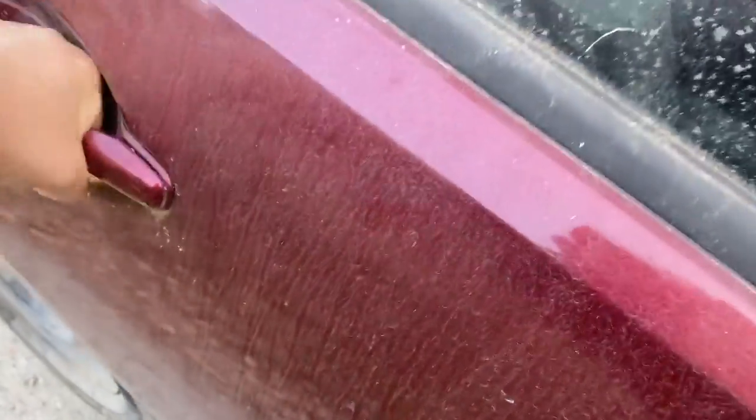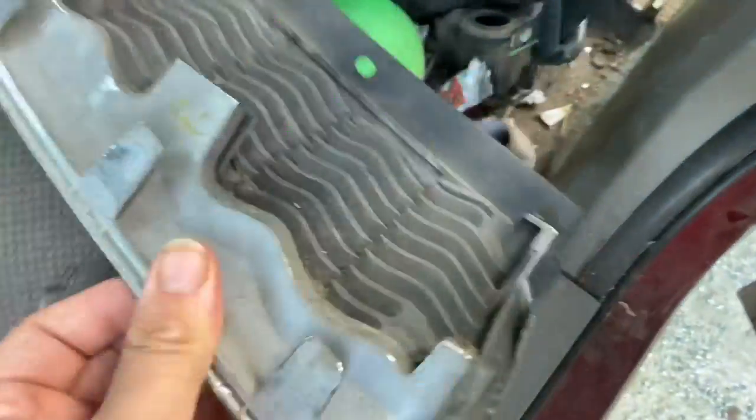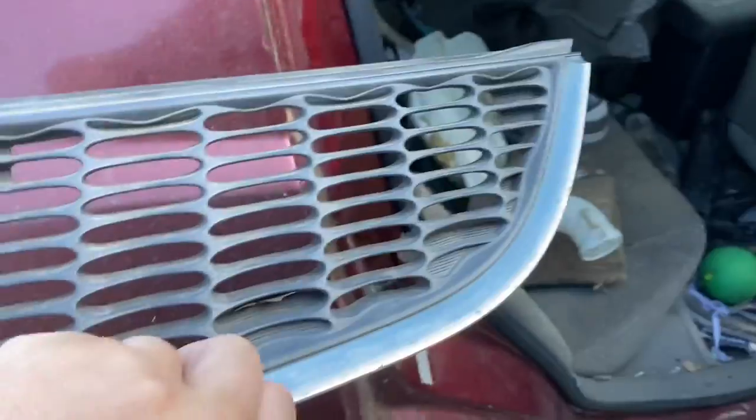It does. Oh, is that what I think that is? What is that? That is part of the car's grill. That is cool.